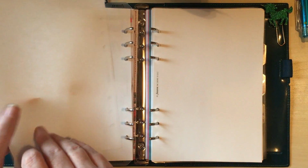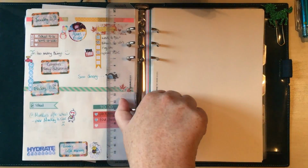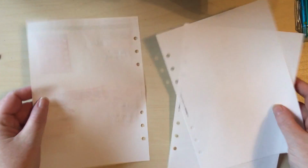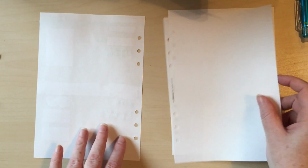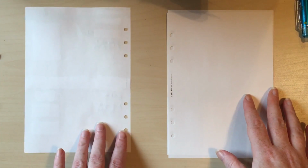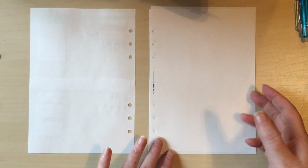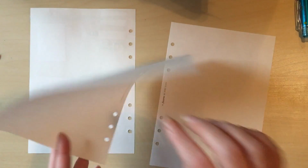So 1, 2, 3, 4. Pop those out just now and move my beautiful planner out of the way. Okay. So what we end up with then is a couple of pages. This is from last week, or this week today. So I'm going to split it into my dashboard area, Monday, Tuesday, Wednesday, and then this will be Thursday, Friday, Saturday, Sunday. Okay.